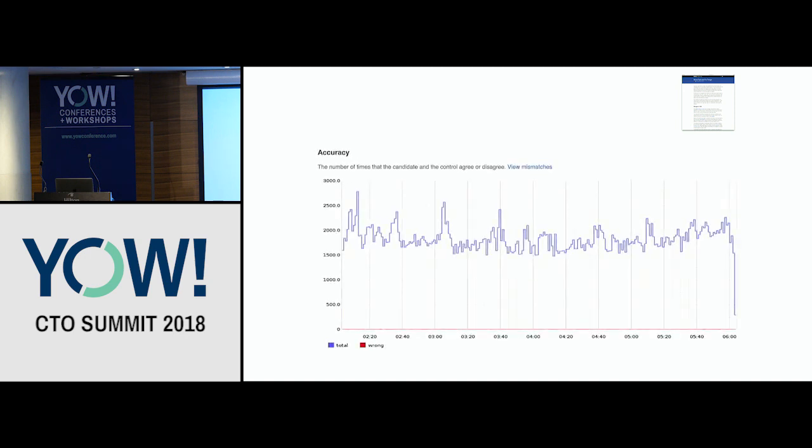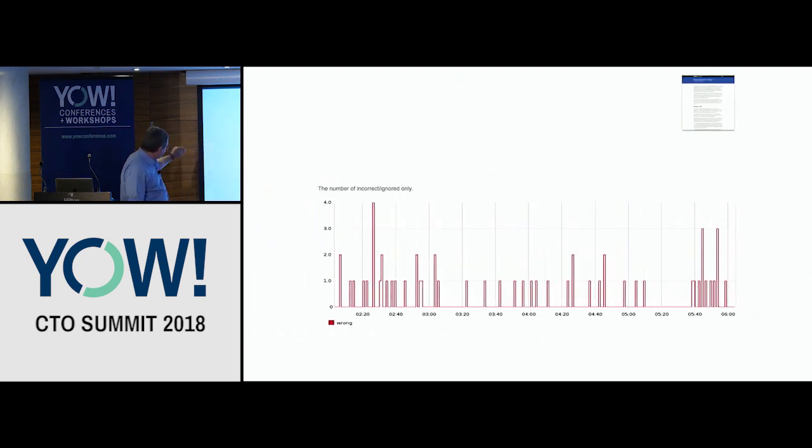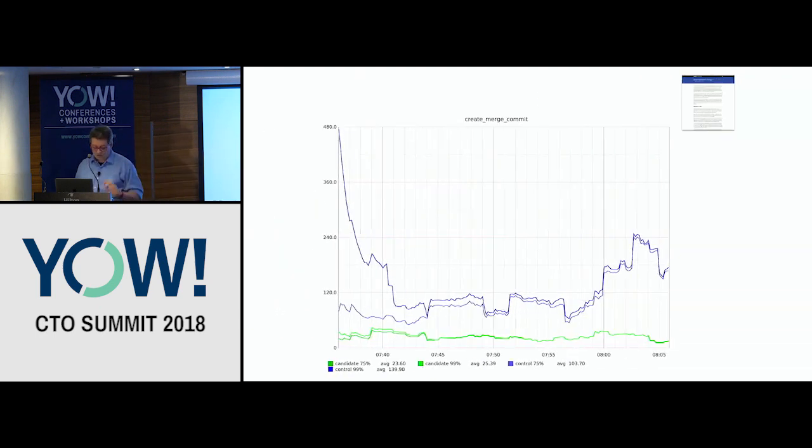So they first went live. Here are the merges they were doing. So at 220, they were doing a little over 2,000 merges. If you look closely at the bottom, you can see some tiny red tick marks, which is where use and try disagreed. So I'll zoom in on the bottom. So you can see that's where try and use disagreed. But they're also measuring performance. So here's the performance graph, and the green line is the new code, and the blue line is the old one. So this is a lot more performant.